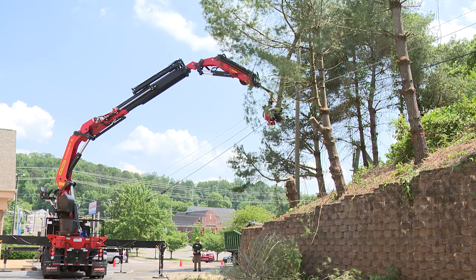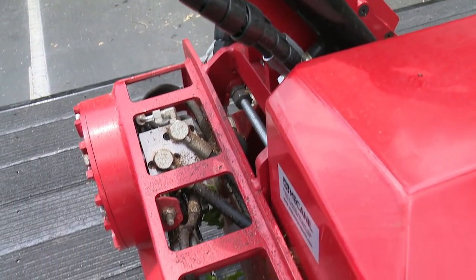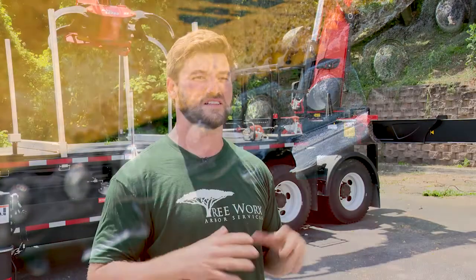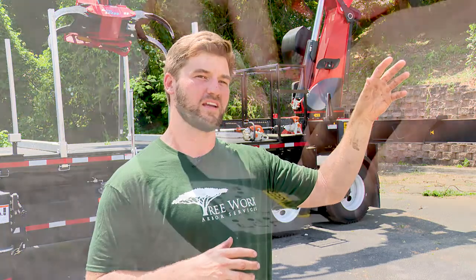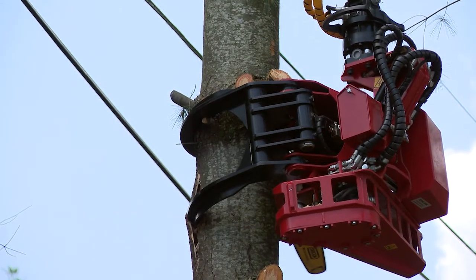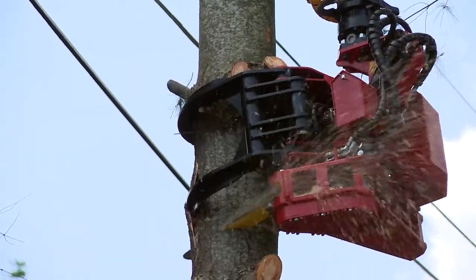This is our new toy. It's called the TreeWrex. It's a knuckle boom crane with a grapple saw attachment, and it's all remote control. So essentially, we can set up the crane, and then with remote control, we can go up in a tree and remove certain limbs. We can remove the top of the tree, just section it out piece by piece without having to essentially have a man in the tree.